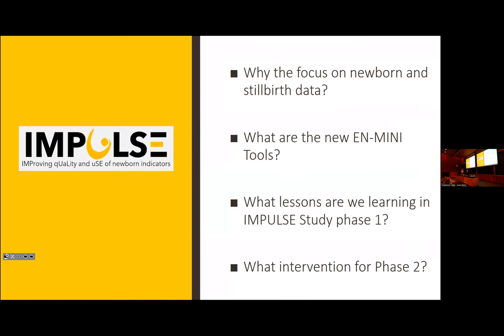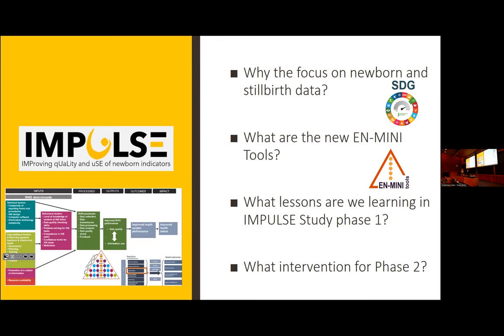So today, I have shared with you a little bit about the importance of newborn and stillbirth data. Please, whatever you do, think about how we can strengthen newborn and stillbirth data. I've talked a little bit about the EN mini tools, which are available for your use on the D4I Data for Impact website. I've shared some of the lessons we're learning in Impulse phase one on behalf of my colleagues, a lot of whom are online. So greetings to you, and I invite you to help us work out what intervention we can test for phase two.